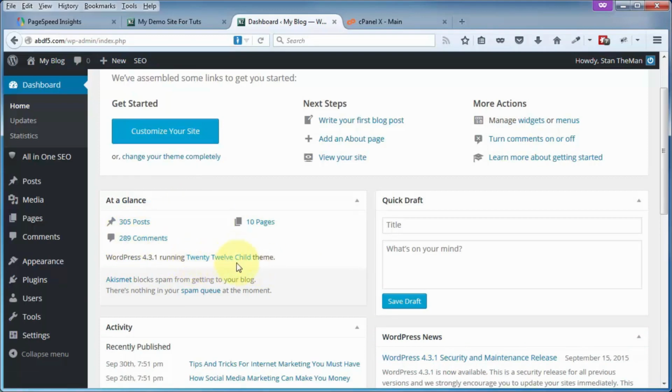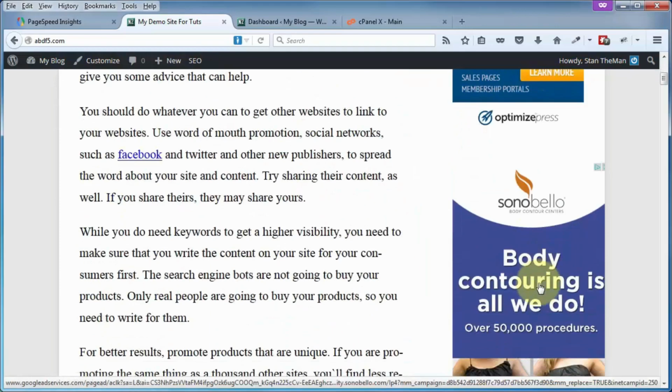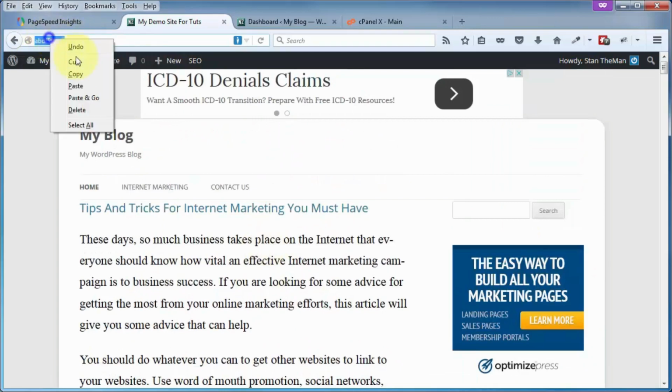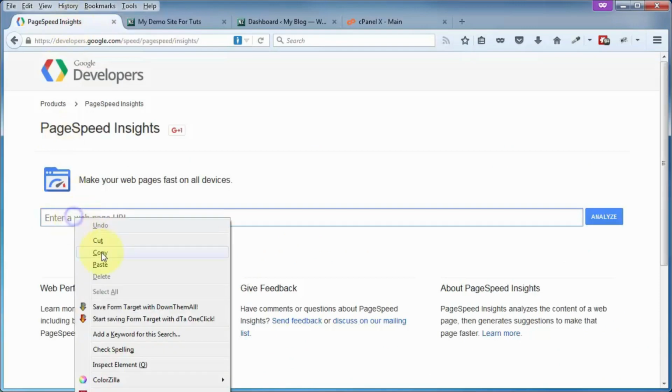Actually, this is the child theme of the 2012 theme because I've got some customizations in here, like the curvature of the content area and the increased size of the font and so on. Along with that, we also have some AdSense ads in the top and on the sidebar, along with some additional ads as well. So let's go ahead and grab our URL here. Come on back to Insights, paste that in here for our test.